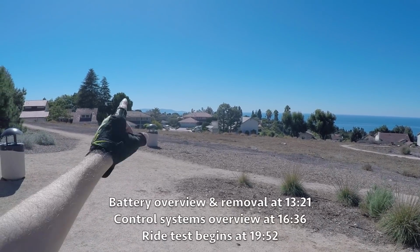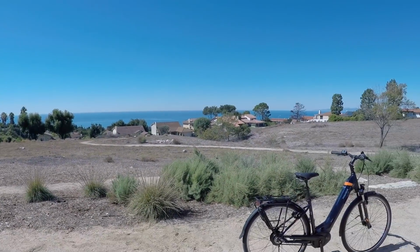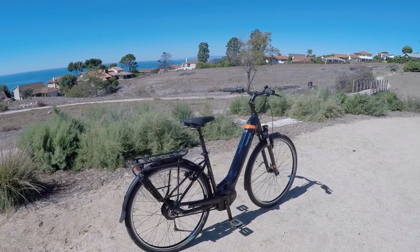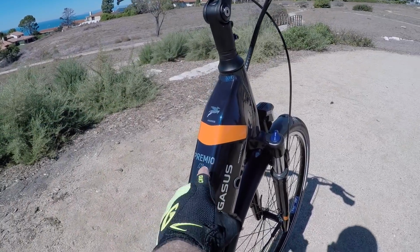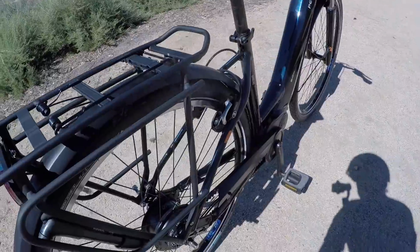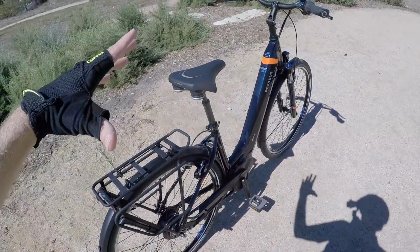Let's get into it. I've had a wonderful ride here. It's Catalina Island off in the distance, Pacific Ocean. Found this little park and wanted to tell you about the PEGASUS Premio Nu. And the Nu stands for NuVinci. We've got the N360, which is kind of an in-between model for them.